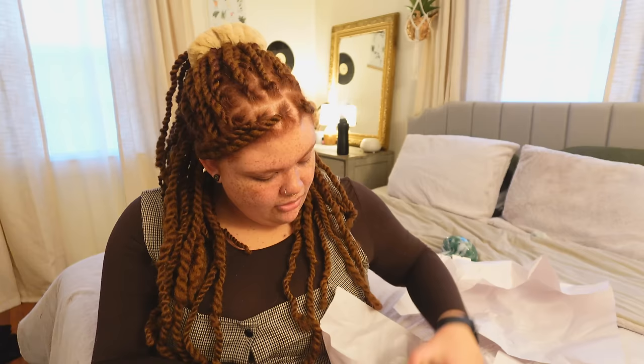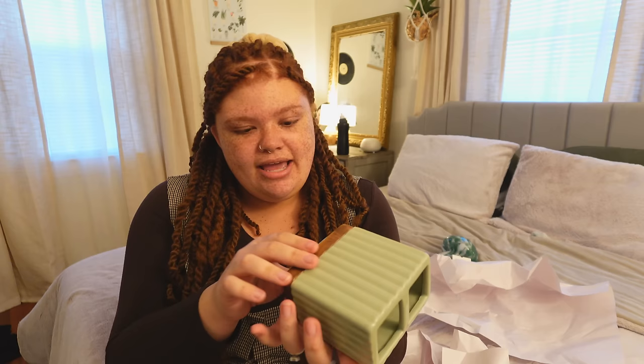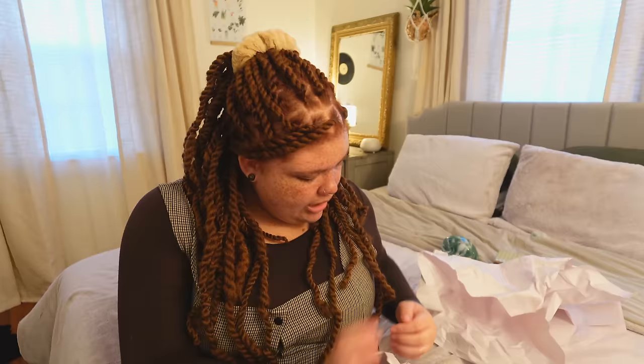Okay, I also got this for my bathroom because it's my favorite color, green, like I just said. And this was $6.99, and it's for my toothbrush and toothpaste. Cute. Aesthetically pleasing.